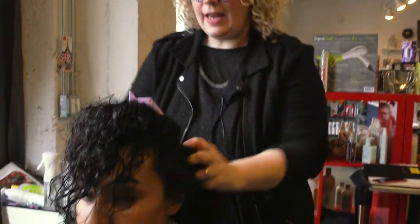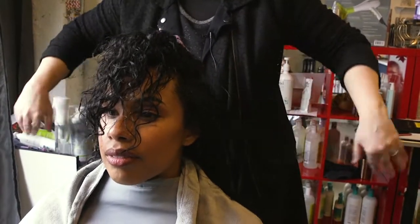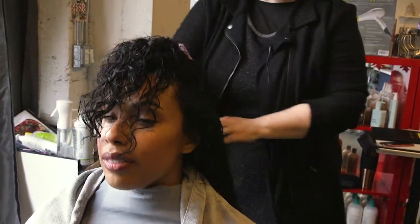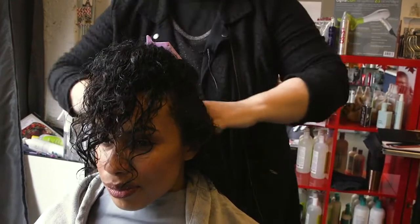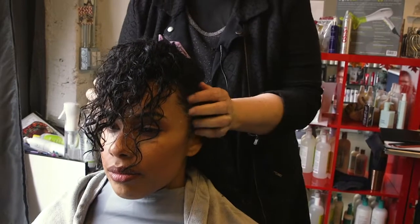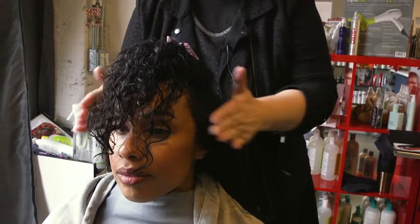So, all right. And again, you shouldn't be doing this all the time. There's a reason deep conditioners are more expensive, and you don't want to do them all the time. If you're doing them all the time, something's wrong. You know what I mean?